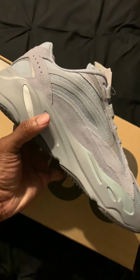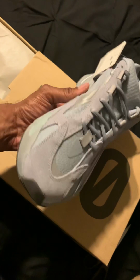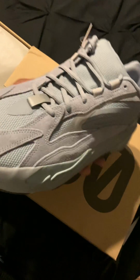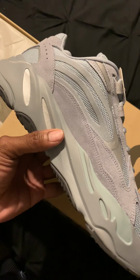This is a beautiful shoe, y'all. Probably one of my favorite Yeezys so far, I must say. The 700 aesthetic looks really good on feet. Doesn't make your feet look too big. Gives a very clean look. It's kind of a different take on the dad shoe, but these release on Saturday.